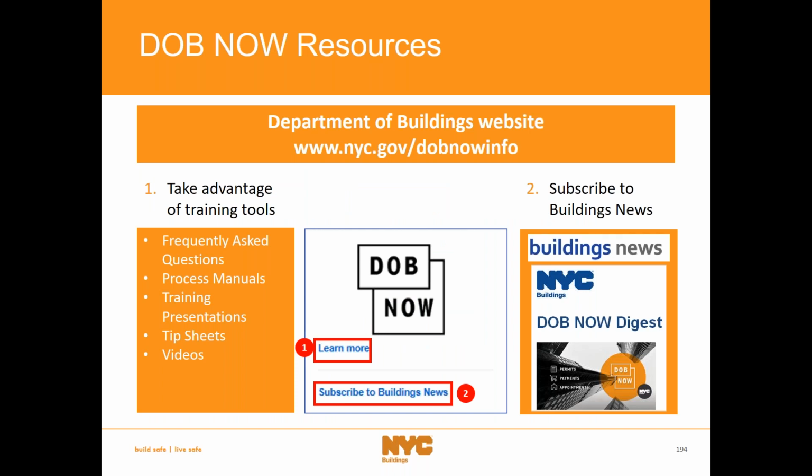And just to recap, the Department of Buildings website is your go-to resource for DOB Now information. You can get there by going to www.nyc.gov/DOBNowInfo. Again, a copy of this presentation and other helpful materials are posted there. And stay tuned to Buildings News and DOB Now Digest for all the latest developments with DOB Now.